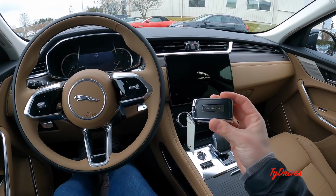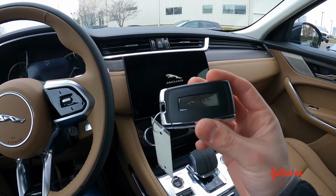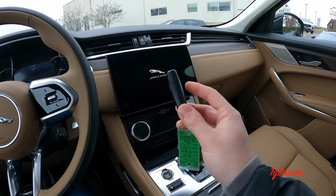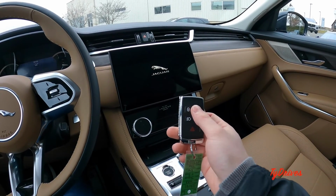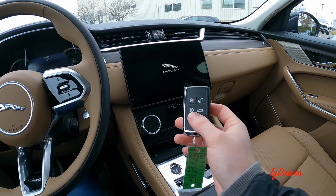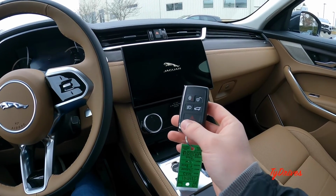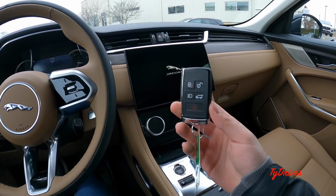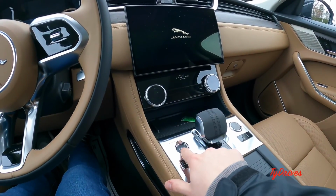Okay, so here goes the key for the F-Pace. We have a nice Jaguar script on the rear of the key. We also have the physical key on the inside in case you needed to use that. We also have a lock, unlock button on the top. The ability to turn on the exterior lights from the key fob so you can kind of locate your car in a busy parking lot. You can also pop the trunk and also a panic alarm too. So lots of functionalities on the key fob, and it's very nice looking as well. We of course have push button start right next to the shifter.